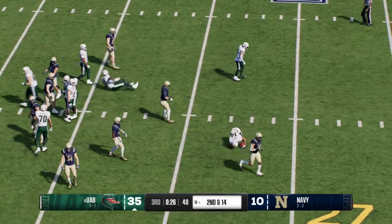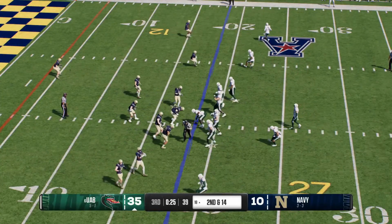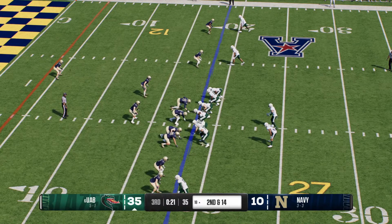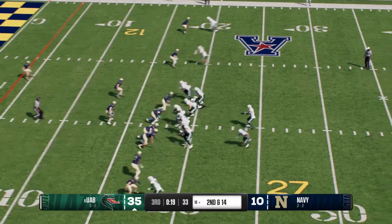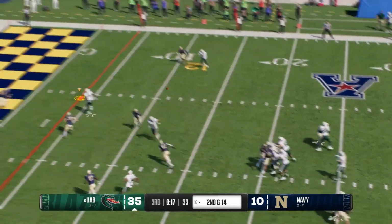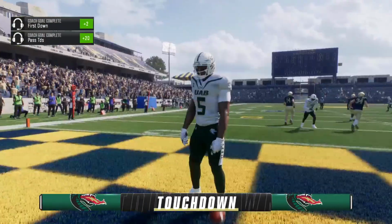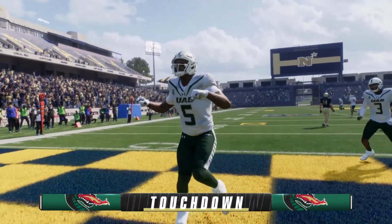Nowhere to run on that one. He loses 4 on the carry. Lost yardage leaves them looking at 2nd and 14. He's looking to throw. He caught it. Touchdown, Blazers. And the beatdown has ensued.